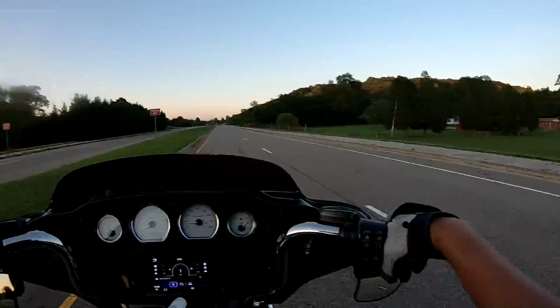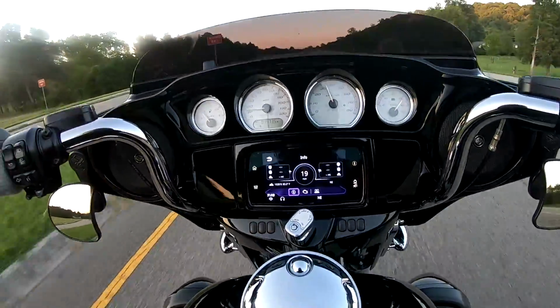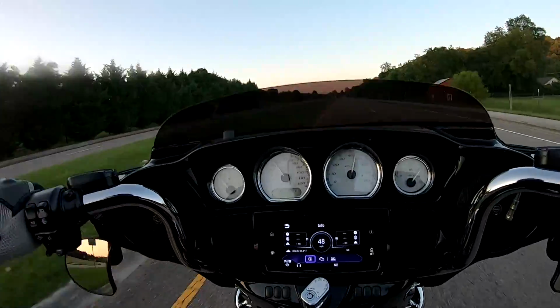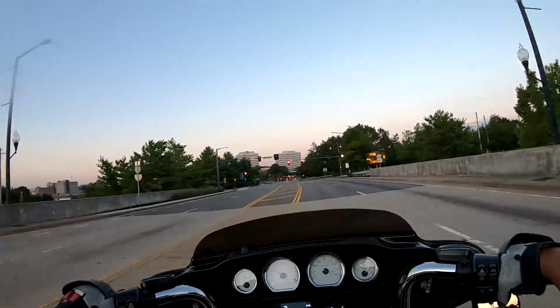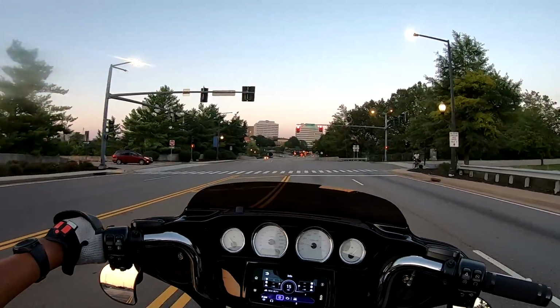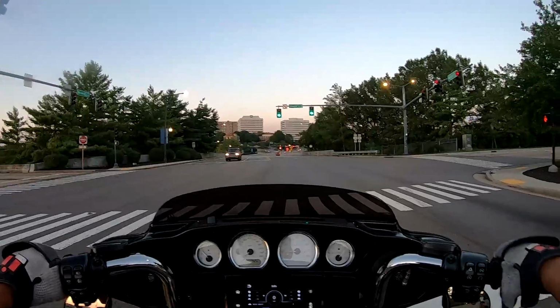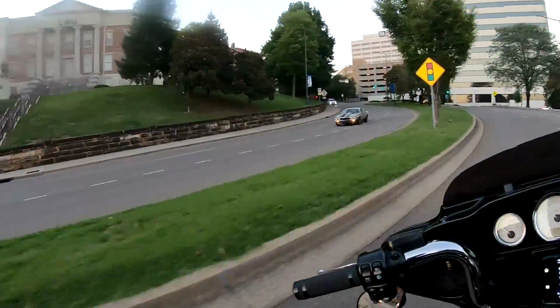We're just gonna roll into it and go. I know it probably wasn't fast on the launch. I didn't just dump the clutch like I should have. I held on to it and let it out slowly. If I had tried it again, I could have done a better job with that. Let's look at that Camaro.